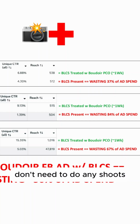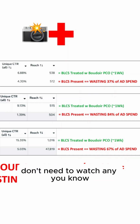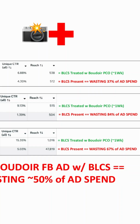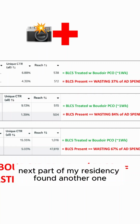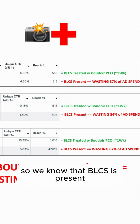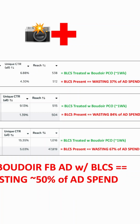They don't need to do any shoots, or any special tactics or anything. At the end of 12 months, it's like a 40K bonus. Next part of my residency, I found another one, brought it to the hospital, tested it, and found out its unique CTR was 1.39%. So we know that BLCS is present.